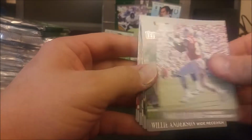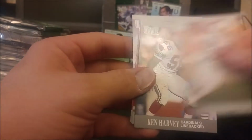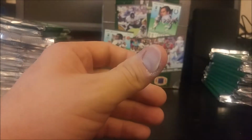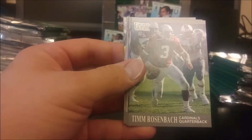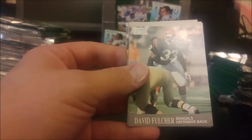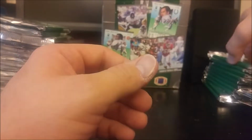Leroy Hoard, Hartley Dykes, Willie Anderson, Carl Banks, Kyle Clifton, Gary Anderson, Mark Clayton, Dwayne Bickett, Ken Harvey, Steve Broussard, Browning Nagle rookie, Don Beebe, Ray Childress, Marcus Allen. Not a great pack. Marcus Allen's okay as far as the name goes. Let's get another Favre. Not to be greedy. Ken O'Brien, Chris Chandler, Jim Jensen, Bill Brooks, Tim Rosenbach, Chris Miller, Chris Zorich, Pete Metzelaars, Ernest Givins, Willie Gault, David Fulcher, stud on Tecmo Super Bowl. Pretty good in real life. Mark Jackson, Derek Thomas, Merrill Hodge. We'll keep pulling from this side.